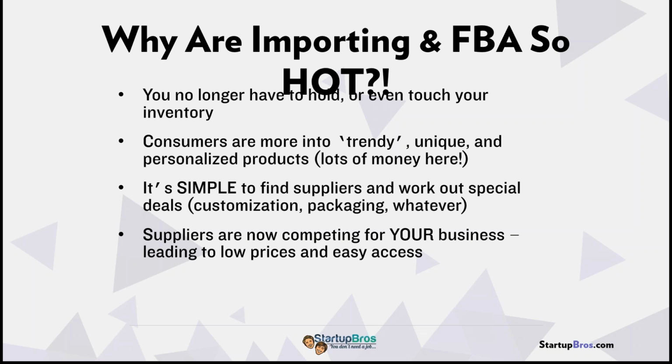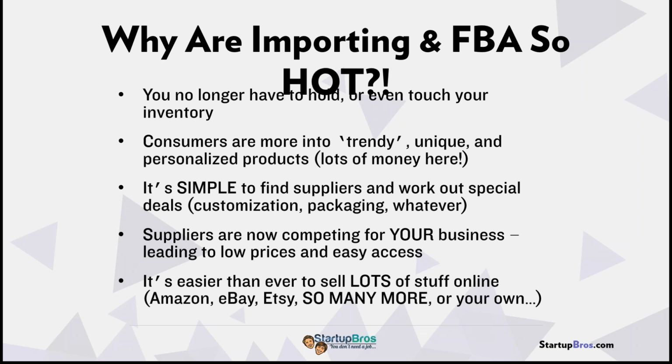Back in the day, buyers really had to compete for suppliers because there just weren't that many suppliers on the internet. And there weren't many suppliers that spoke English either. So back in the early 2000s, to find a good supplier, you had to fly to China, get a translator, and start knocking on doors. Nowadays, it's completely different. Every supplier is on the internet. Every supplier is on Alibaba. And it's created an atmosphere where suppliers are now competing for buyers. They're competing for your business. So they're coming to you with lower prices, easier access, easier customization, special deals. All these things are really easy to work out now because suppliers are really willing to work for you and see you as a bigger opportunity.